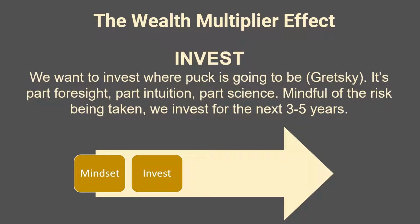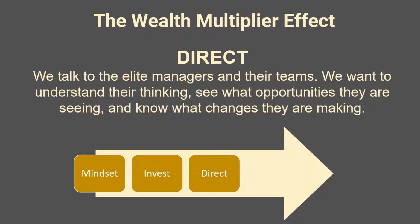The second step is that we invest the money. And what we want to do is invest where the puck is going to be, a la Wayne Gretzky. He said, you want to skate where the puck is going, not where the puck has been. So this part is part foresight, part intuition, and part science. So we're combining the art and science of investing here. We're mindful of the risk being taken, but we want to invest for the next 3 to 5 years. So we're not investing for what's done well the last 5 years. We're investing for what we think is going to get us a reward for the risk that we're taking for the next 5 years.